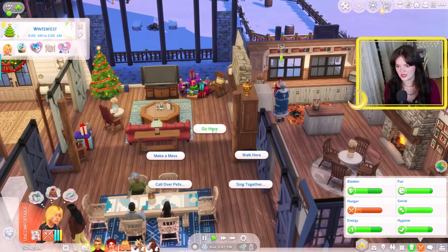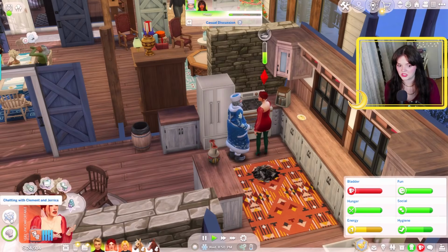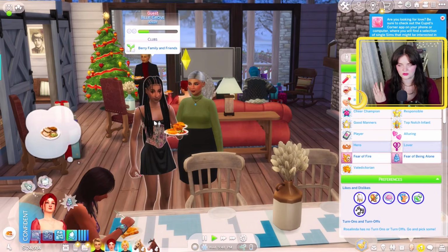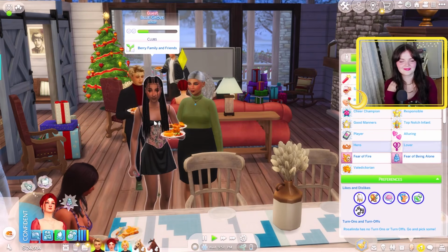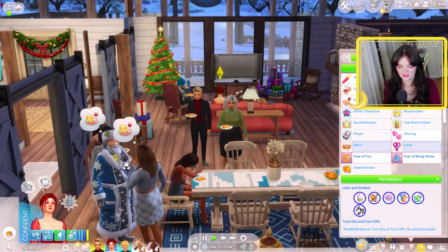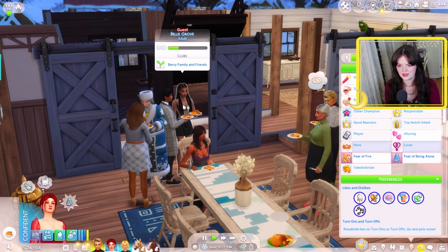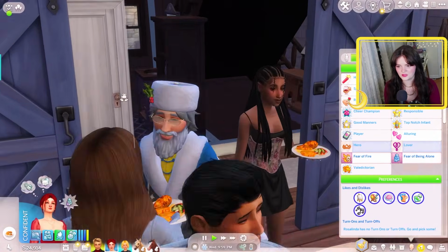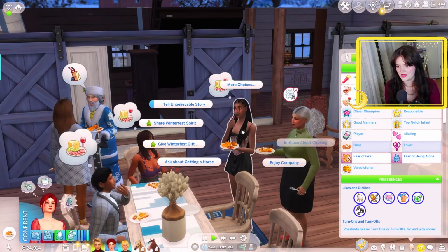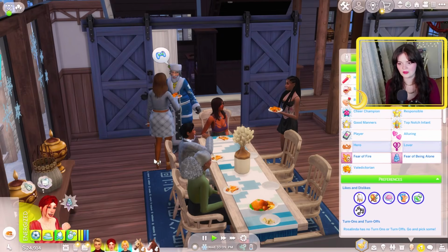Ooh, Santa's shown up. I wanted to call to grand meal, but for some reason Rosa won't finish cooking it. And this right here would be Rosa's sister-in-law. I'm saying sister-in-law as if they're married already, which isn't true, but it will be Rosa's sister-in-law because this is her brother-in-law's wife. So this is Billy Grove. I CC'd these guys up a little while ago, and I just put a regular CC on her, but turns out she's almost ready to become an elder. She's not an elder yet, but she's gonna age up any second, so I will have to elderify her pretty soon.